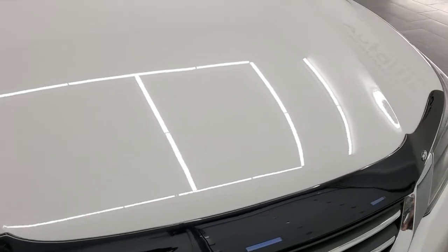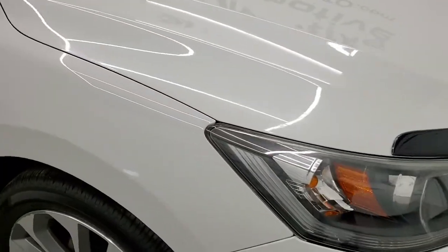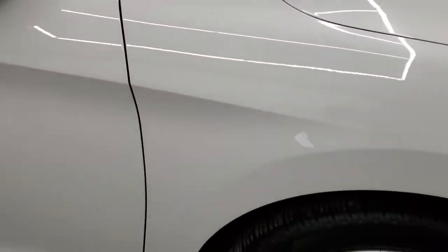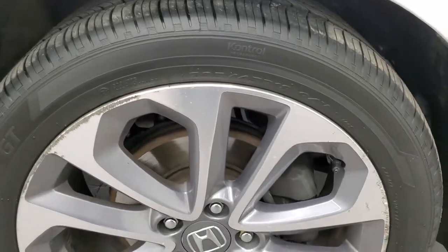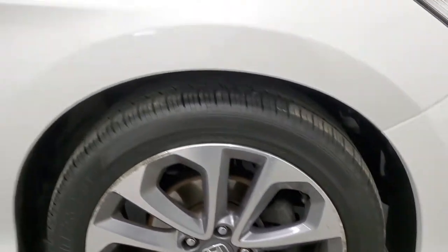The hood is in nice shape as well. Passenger side front fender, no major dents or dings on there. And the passenger side rim, pretty nice shape, just a couple little scuffs, but I think for the miles on this car, this thing is in amazing condition.